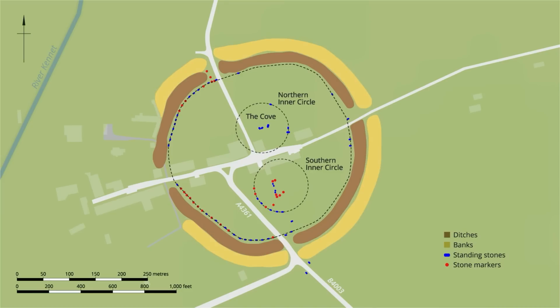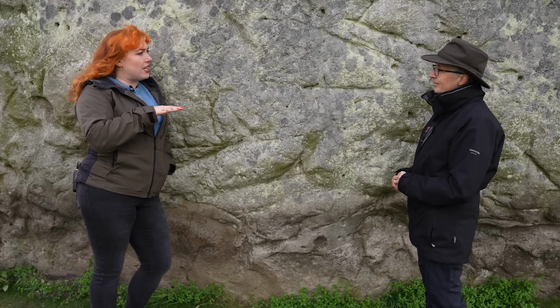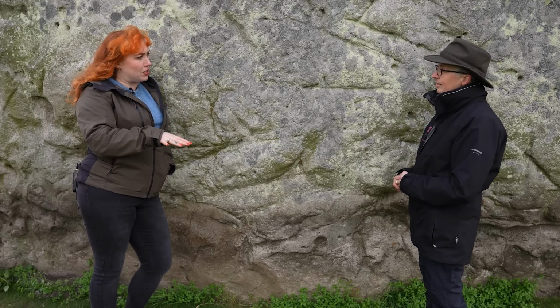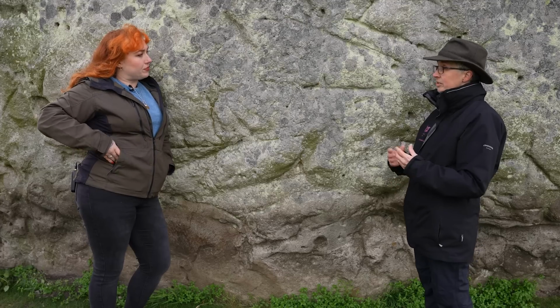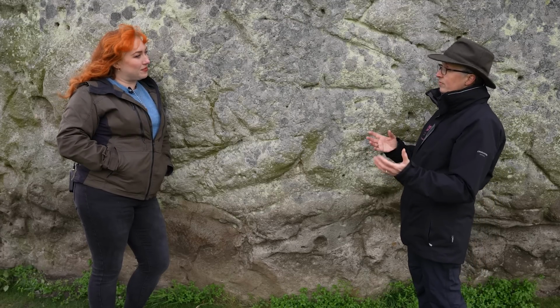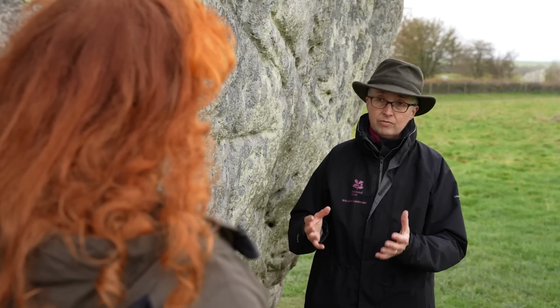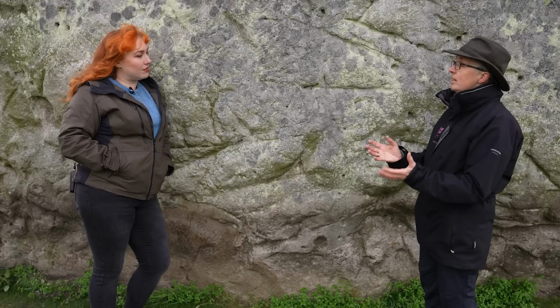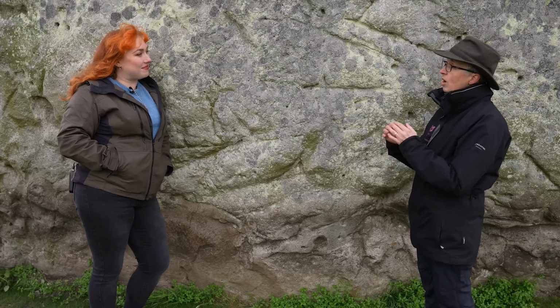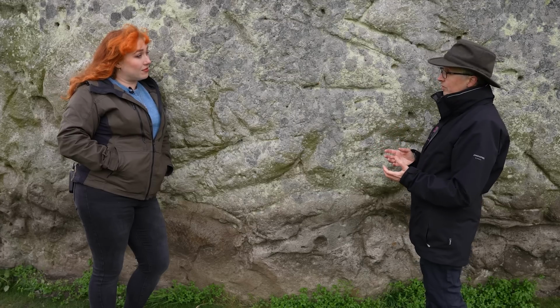Now, Stonehenge and Avebury are connected as being the World Heritage Site, but is there any kind of archaeological connection between the two sites? Absolutely, there are several connections. For a start, they're built and in use at roughly the same time. So when we look at the whole of both of the landscapes that surround them, the monuments in them all run really from the beginning of the Neolithic, the period of the first farmers, right through to the end of the early Bronze Age, so right down to about 1500 BC.